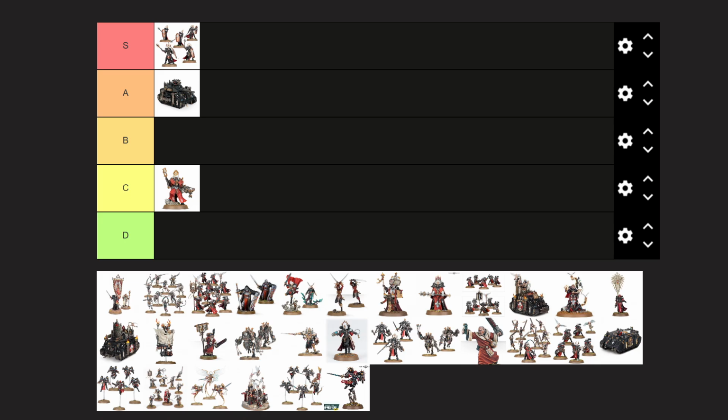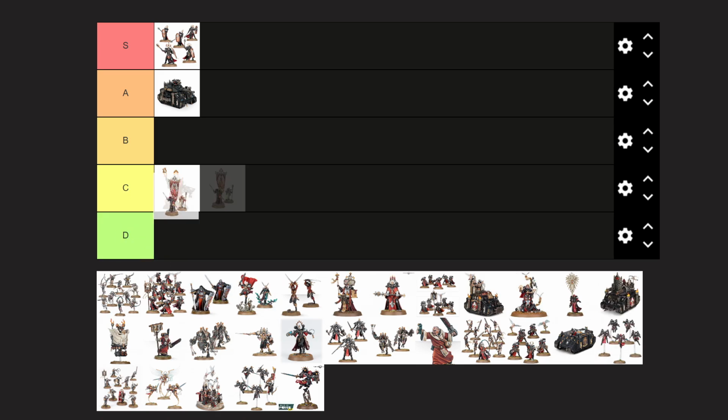Here we have Astrid Durga and Agatha Dolan. I might be getting those backwards, but it's the standard bearer, the fancy standard bearer. And I like standard bearers, but this one sort of suffers from Canoness syndrome, where there's a much cooler one coming up later. So we're going to put these two, who are still fine models, in B tier. They're probably going to end up towards the lower end of that.